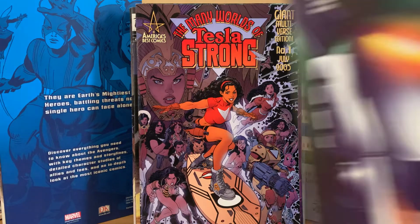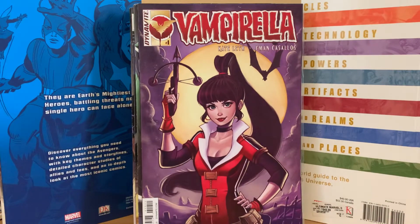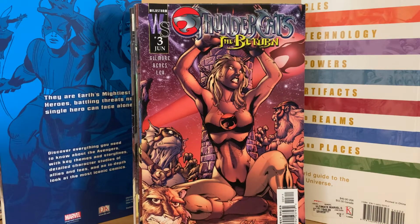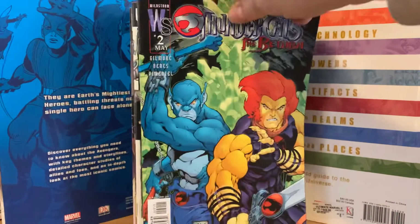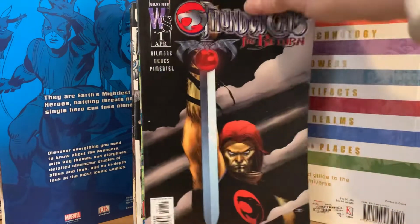Voltron, Defenders of the Universe number 2. Oh, here's another of the Vampirella issues. Thundercats The Return number 5. Thundercats The Return number 3. Robotech number 4 from Wildstorm. Blood and Water from Vertigo number 1 of 5. Looks like a Brian Bolan cover on this one. Thundercats The Return number 2. Thundercats Return number one. Ooh, that's a cool looking cover too.